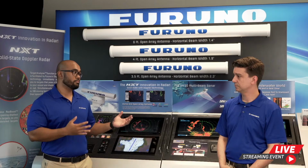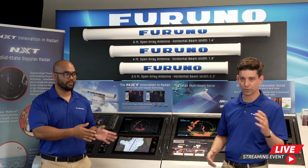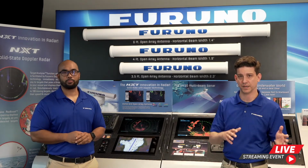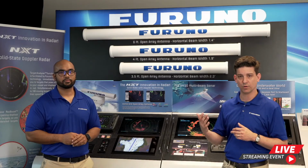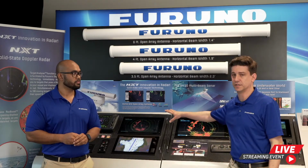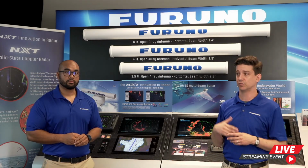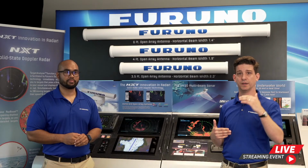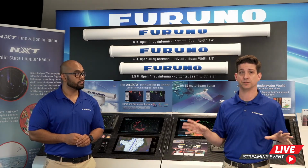Where before, people used to be like, I like having redundancy on my boat. I like a separate radar, a separate chart plotter, a separate sounder. That was kind of the gold standard for redundancy. Now, with the network systems, you've got 2 or 3 of these MFDs on the boat. They're all networked together, but they're all independent. They're all talking directly to the radar antenna, directly to the sounder, and directly to the NMEA 2000 backbone.